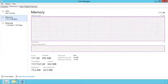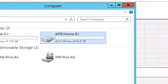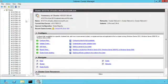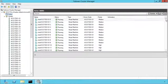From a storage standpoint, virtual disk can now be up to 64 terabytes per virtual disk, which is 32 times anyone else in the industry. From a cluster standpoint, we now support the largest clusters in the industry. And as we expand this, you can see this cluster has 64 nodes. In addition, as we scroll down, you can see 8,000 virtual machines in a cluster.